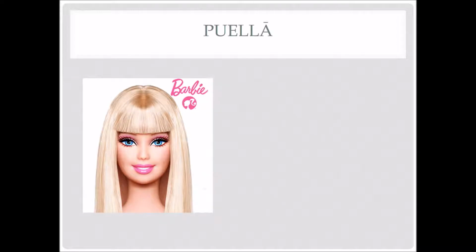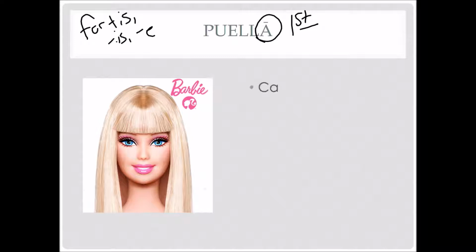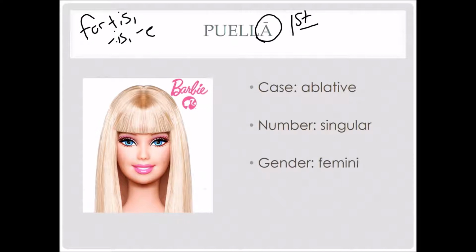Our last example, try puella. Now, once again, fortis is a third declension adjective, and this A with a macron tells me that puella is a first declension noun, which means we cannot copy, and we need to think about what case, gender, and number puella is, and that A with a macron can be nothing other than the ablative case in the singular. Girls are normally feminine, so we need to take the adjective fortis and change it to the ablative singular and feminine.